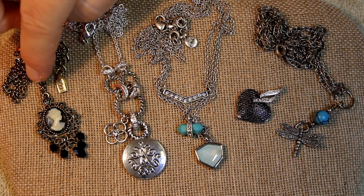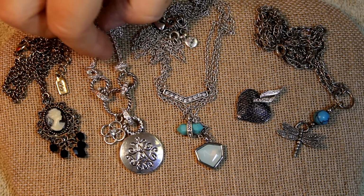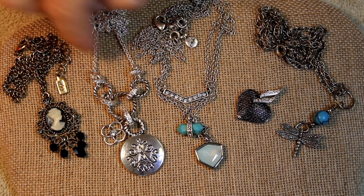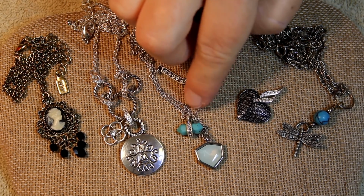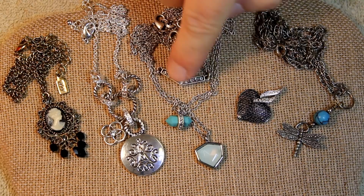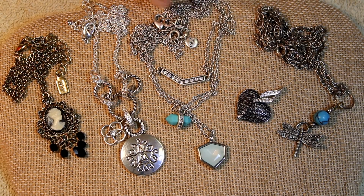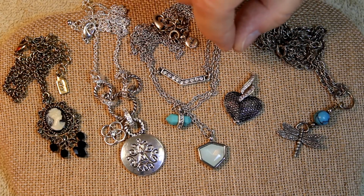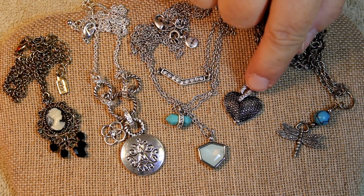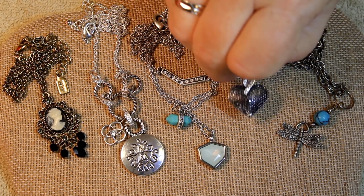This beautiful little cameo pendant is by 1928. This kind of bright and shiny little drop. This is NRT. This one is triple strand. It graduates down. Really pretty little colors. This is by C&I. Not real familiar with that one. This little pendant is marked 925 and it has the open backing. There is one little diamond accent here and one in the very middle.